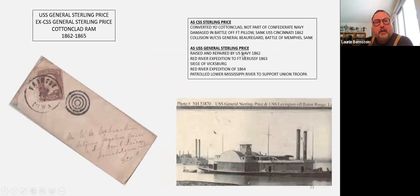This is the General Sterling Price. This started its life as a cottonclad. It fought Union forces. However, it was captured and became part of the Union fleet.